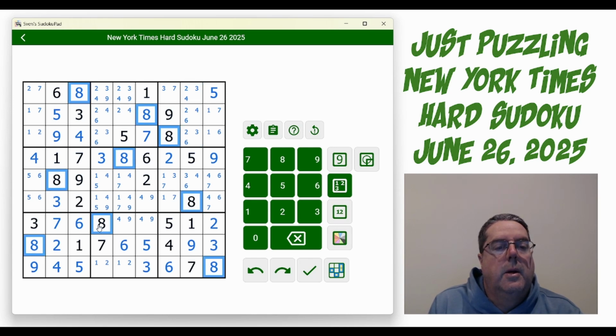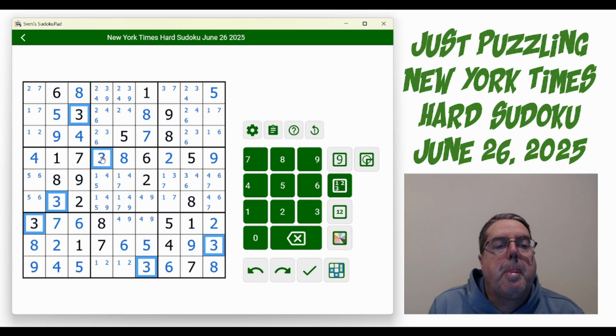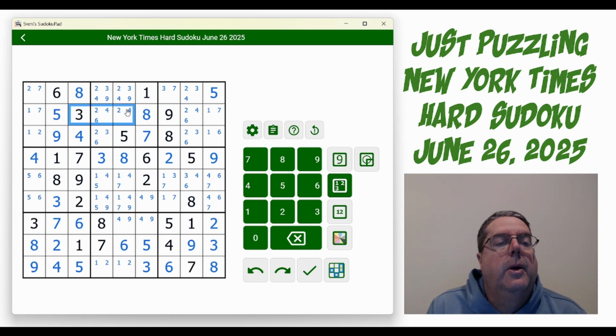8, got them all. 9, 9's up there, 9's there, 9's there, so 1 can be there, 1 can be there, 1 can be there, and 1 is across all of those. 2, got the 2's there, got the 2's there, 2 is there. 3, I know this is not very exciting, but I have to find it. Found it.